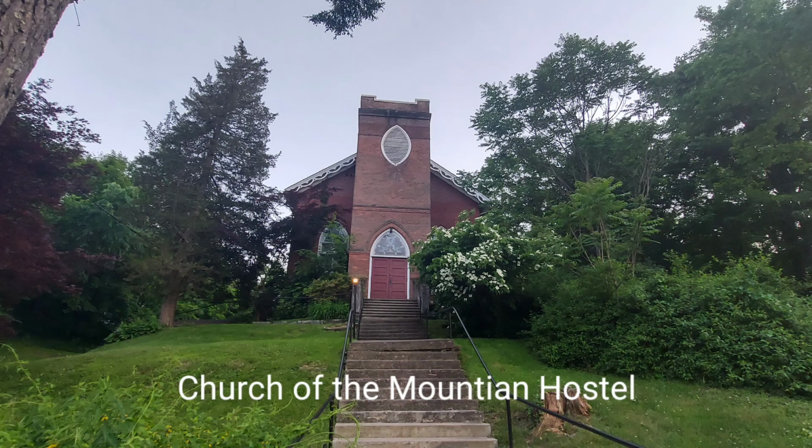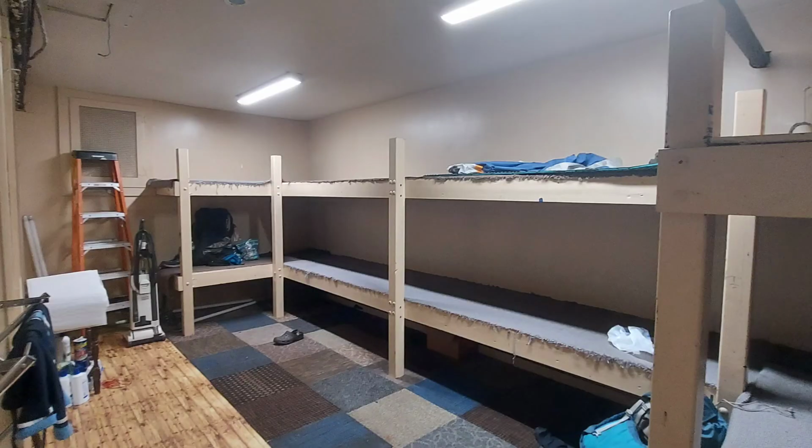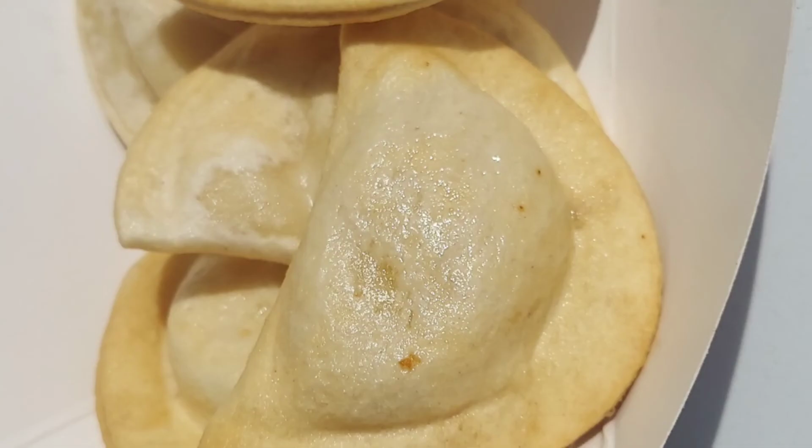This is a church hostel we stayed at. It was really nice. It was built around 1865, we think. It was pretty nice. We tented outside. It was a pretty comfortable place to be.